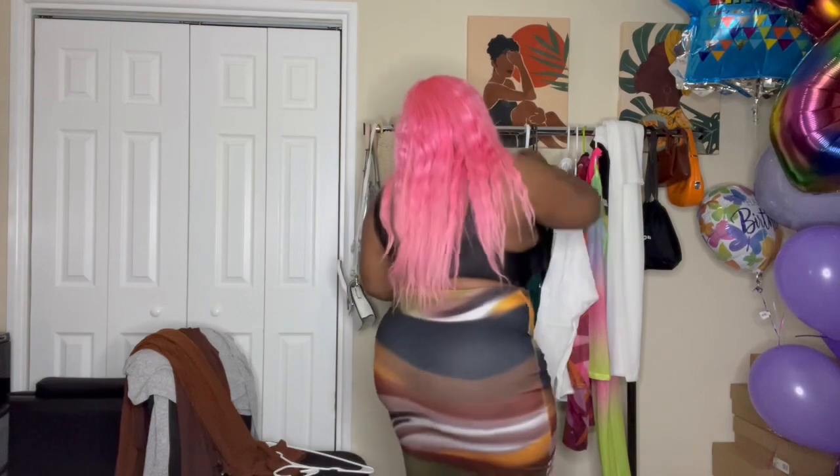So, we're done with casual outfits right now, the day outfits. We're going to go into dresses, so those are nice night outfits. And then we're going to go into swimwear. Okay? So, first night outfit is this right here.